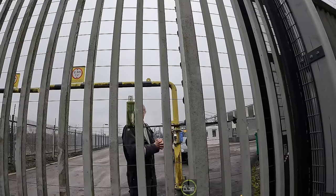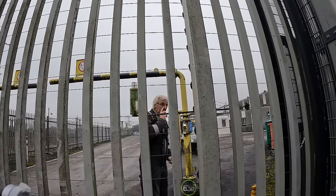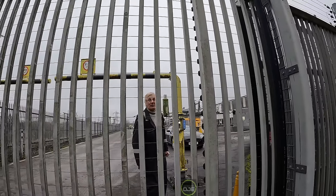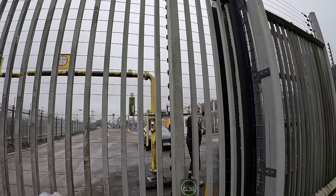Well, I wouldn't think so. 131 ton, it says. Is that where it is? Yeah. I'm with the site manager, I don't know where it is. Well, it'll be interesting. Yeah, it will be, won't it? Yeah, man. Cheers, mate.